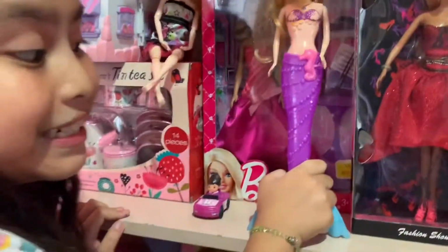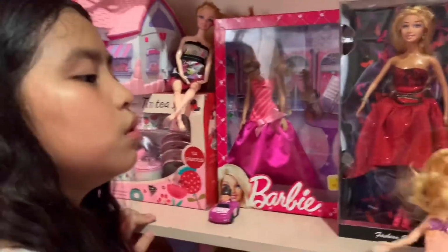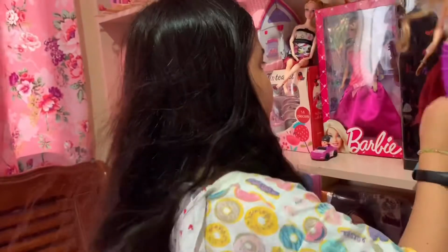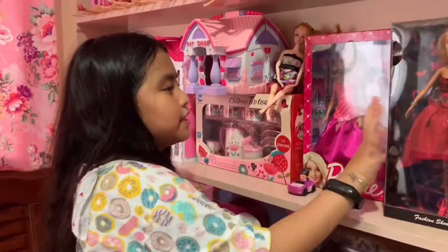The time, her sister, she has in my room. And this one is a mermaid, a very nice, cute mermaid, and these things are falling out. And here, I've also been wanting to open this set.